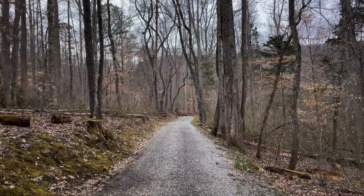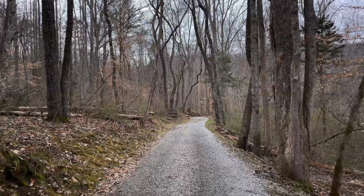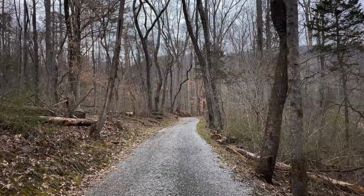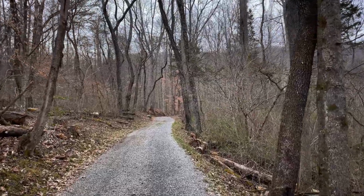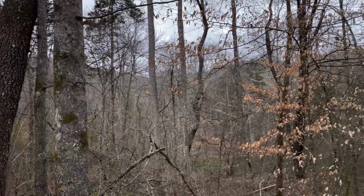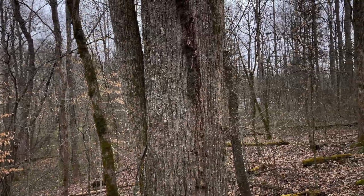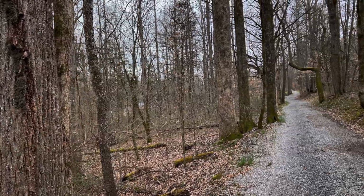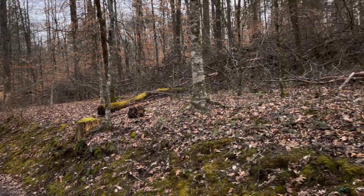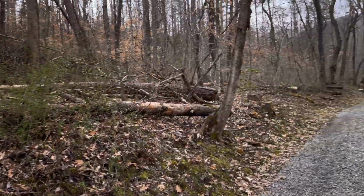This area is in the Appalachians, but it's the Cumberland mountain range. It's part of the Appalachians. If you're looking for flowers, you're not going to see much. There are some purple flowers. I was going to say phlox, but I don't think that's what they are. If I get a chance to get some pictures of them, I will see if I can include them and name them.